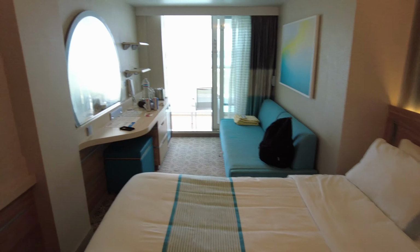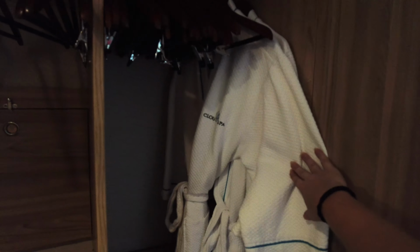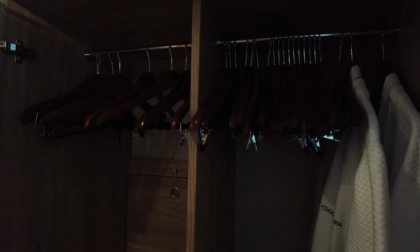So here's double dueling closets. Within this closet though, you do get the two Cloud9 spa robes, plenty of hangers. Well, we'll see if it's plenty with me here. And then, very importantly, a full-length mirror. That way you can actually see your whole outfit put together.